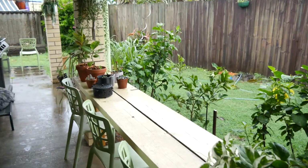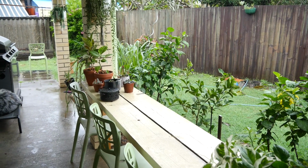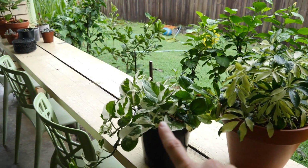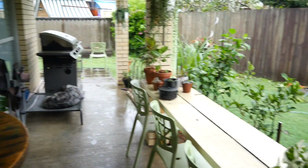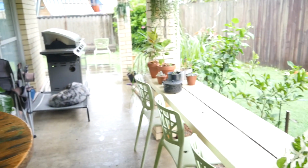This bench used to be where I kept a lot of my outdoor plants, but because the season's changing, it's now getting direct sunlight from like midday. So I don't normally have most of these plants. This guy can't be on here. A lot of the ones up there I don't have on here. Oh, she's still sleeping. So I have a lot of these on this table just for now until I get enough sun inside that I can put them back inside. It's a really annoying time of the year right now.